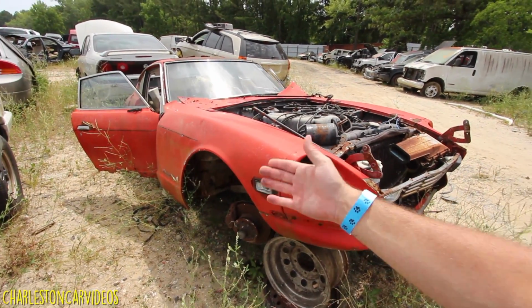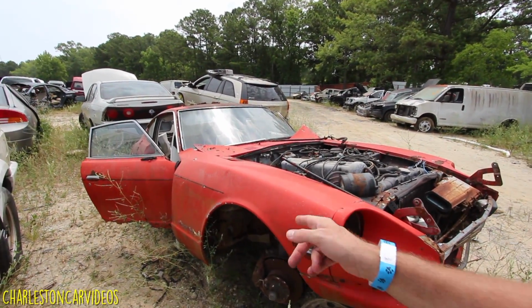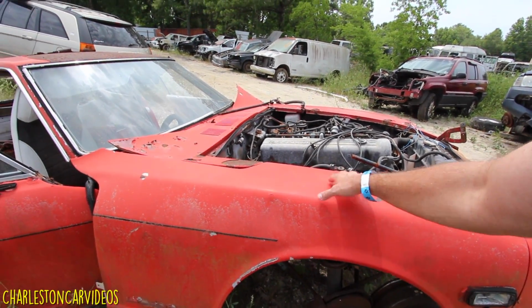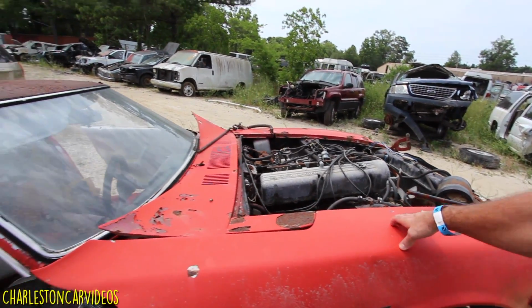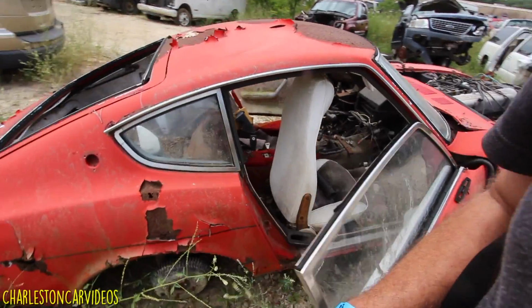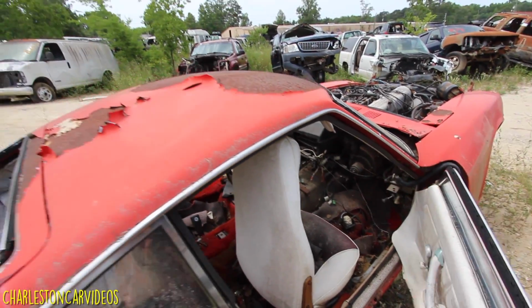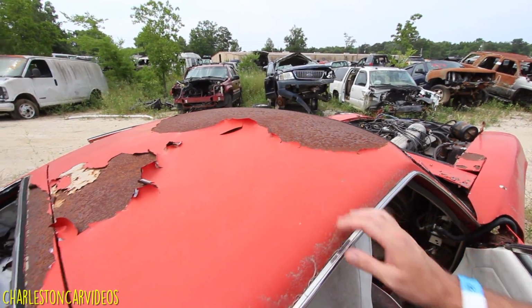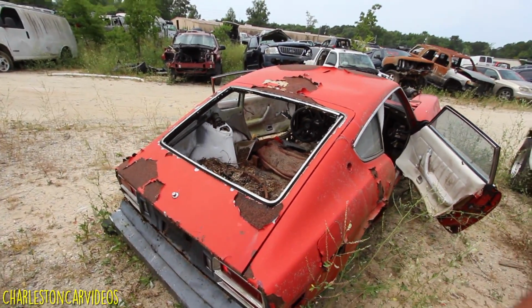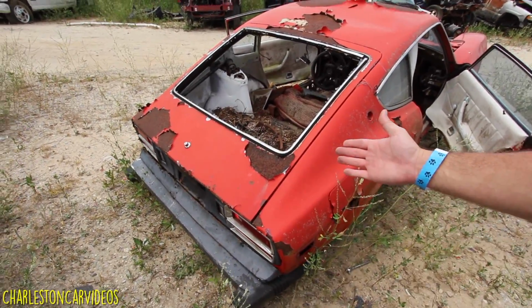This car definitely has seen better days, and I bet tons of chicks were picked up while cruising in this car around town. I mean, just a beautiful sports car from back in the day. I'm sure there's a few of y'all watching, some of y'all older guys, that probably had one of these, and it's sad to see it in the condition that it's in, but it's kind of an old relic just sitting out here. I don't know if it's got any asbestos on it or not, but the body is definitely rusting away. But anyways, kind of cool to see.